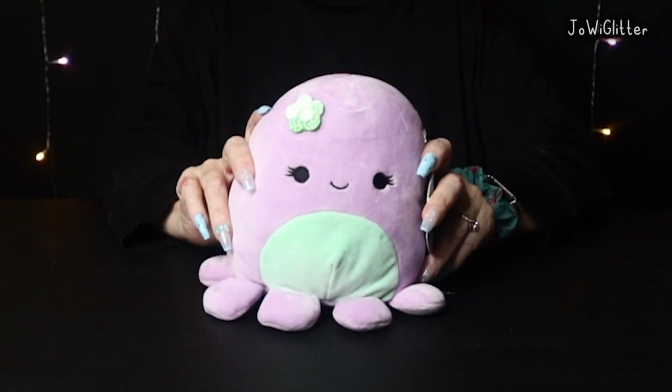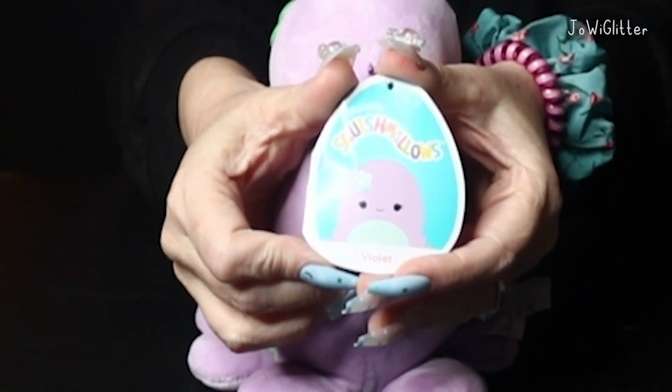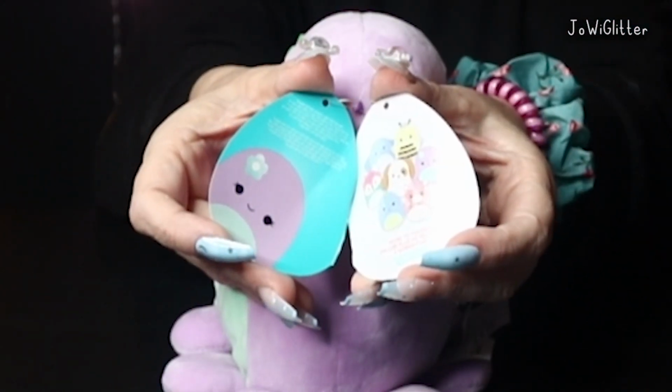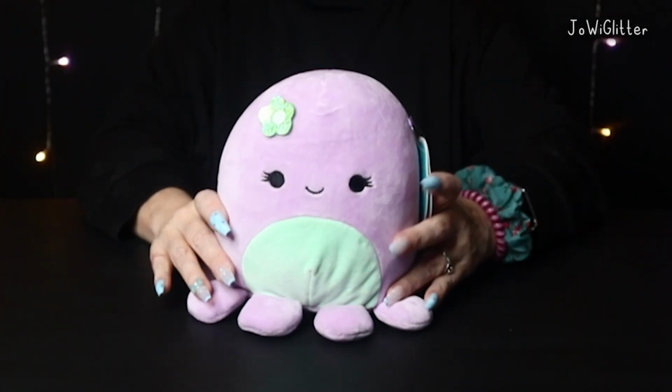Let me go ahead and show you her tag. It's a little wrinkled, but that's totally fine. So there is the front of her hang tag, and there is the inside. So say hello to Miss Violet the octopus, everybody.